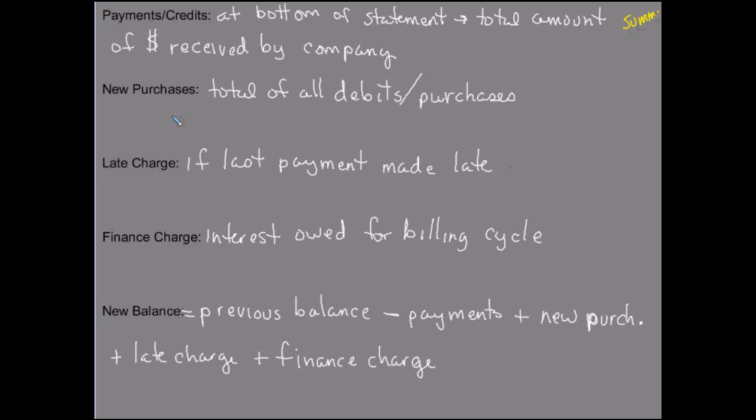Okay, and in the summary section, the previous balance will be listed, which we just talked about. Payments and credits. This is the total amount of all money received by the company, and that can be payments that you made, or returns that you maybe made, anything that got paid onto the account to reduce the balance. They'll all be put together. Then you have a section that says new purchases. This is the total of all the purchases that you've made.